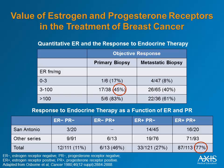And similarly, tumors that were both ER positive and PR positive, far more likely to respond than tumors that were ER positive but PR negative, or of course for tumors that were ER negative. So we know a lot about what predicts the likelihood of response, and though the data aren't on this slide, this also affects the likely duration of response. So when you encounter a patient who has ER-positive metastatic breast cancer, things that can begin to give you a sense of the prognosis moving ahead will be the extent of prior therapy with antiestrogens and the degree of both ER and PR expression in the tumor, both at baseline or in the setting of metastatic disease.